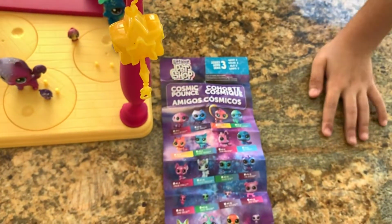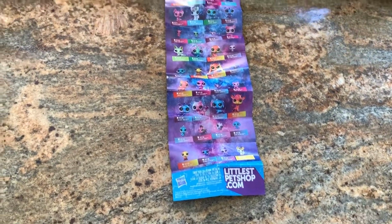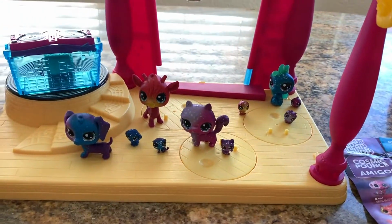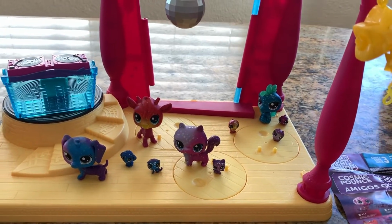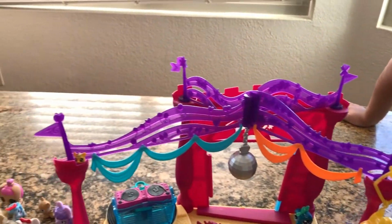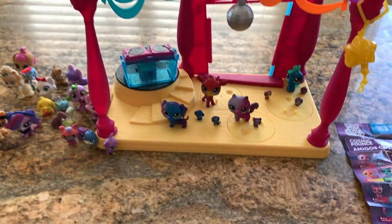And here is the golden mouse that we got with this set. It also comes with this. And so the golden mouse is hiding somewhere. If you can find it in this video, thank you. You will know that you are really proud of yourself and you are a special finder.